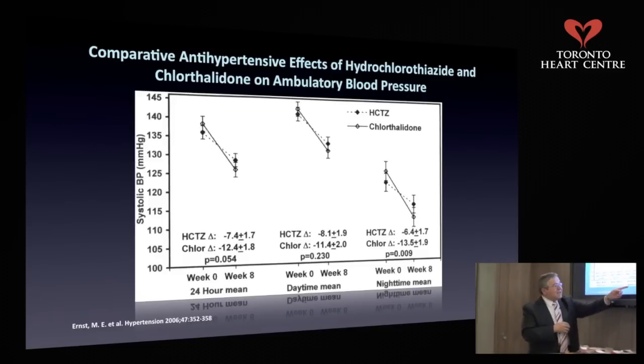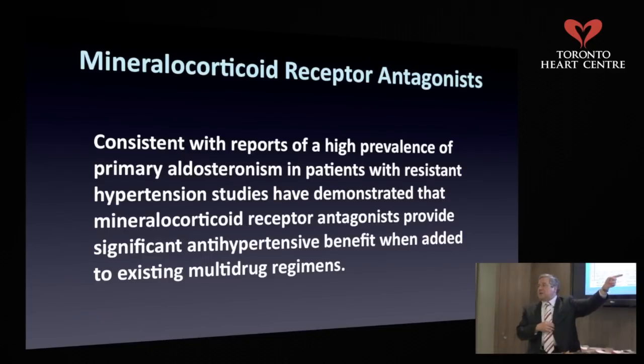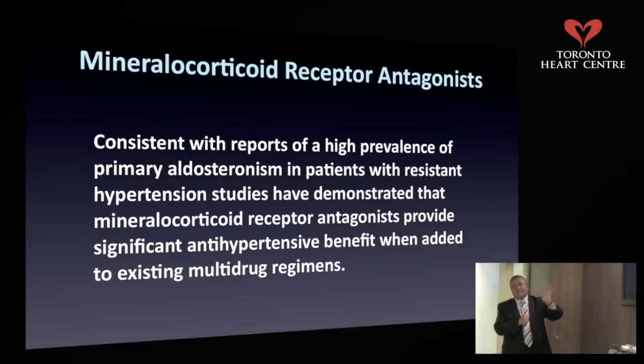But look at the nighttime mean. Then it was twice as much blood pressure reduction. Those are big numbers for ambulatory studies. Next. Okay, and this is now getting to what I was telling you about the aldosteronism.